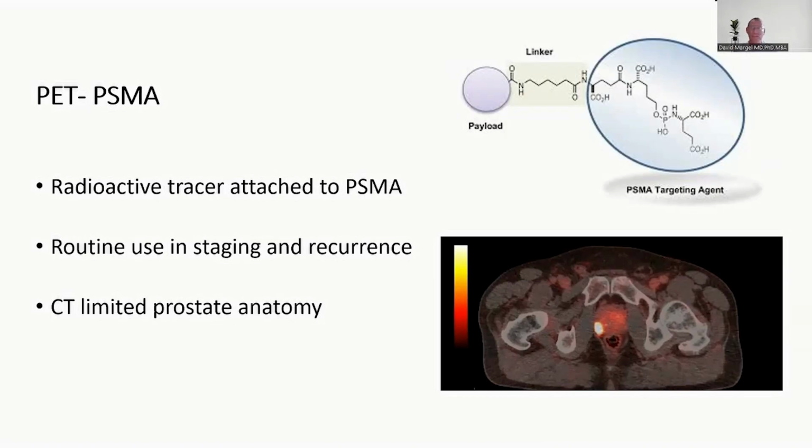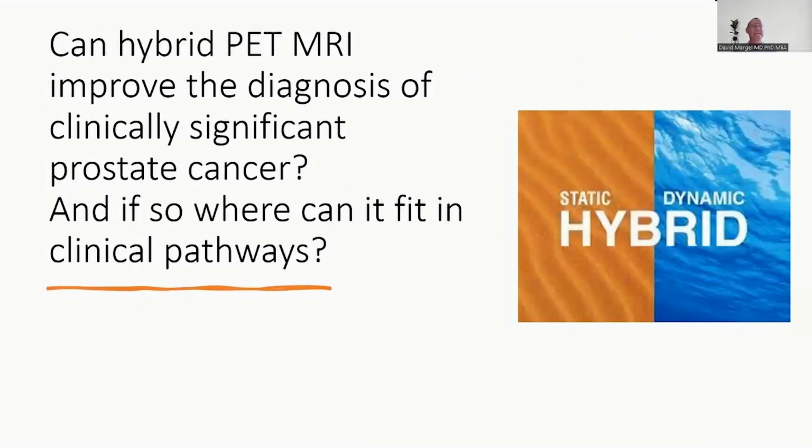Can it be used to detect prostate cancer? Can it be used to help us inform how to perform a fusion biopsy? So we all know CT is limited in prostate anatomy as compared to MRI. And therefore, for detection, to actually direct a fusion biopsy using a CT PET PSMA is rather limited. But can we use a hybrid and get the good qualities from the PSMA and the good qualities from the MRI and combine them together to improve diagnosis of clinically significant prostate cancer?